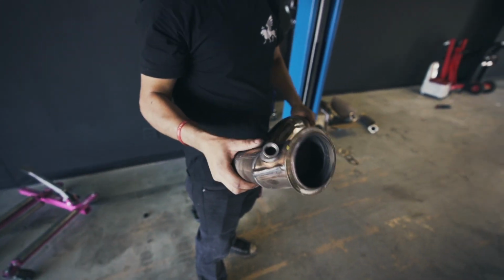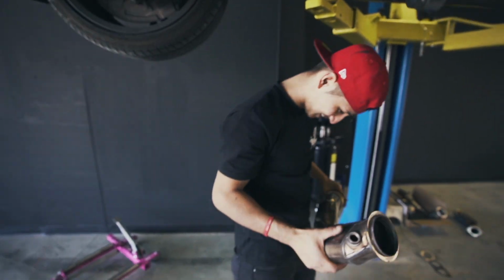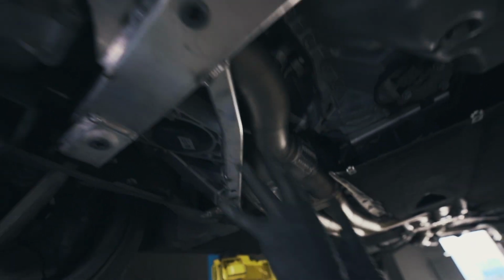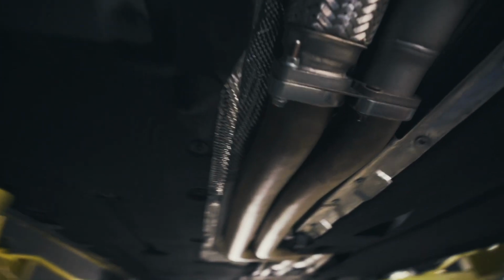This one was a struggle right here, guys. You have no idea. This one was a struggle. We got the downpipes finally in. Very nice and slick looking. Jesus, what do you think? Looks good. It was a pain, huh? Oh yeah. It was a pain for sure.